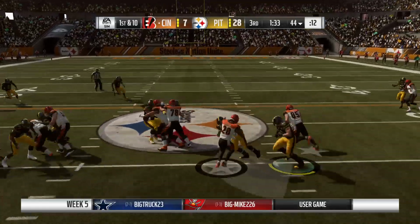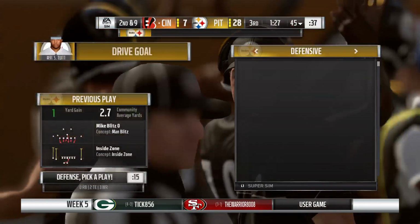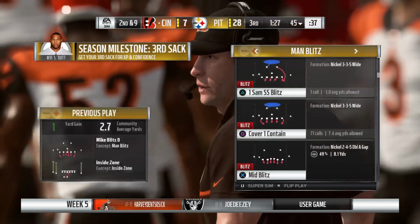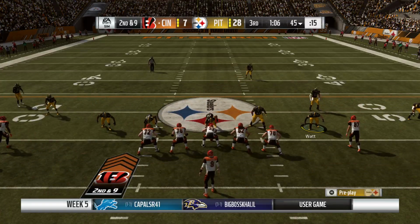Back to Mixon on first down. And he was able to shed the tackle, but the reserves come in for the stop. Just a yard on the first down carry, so it's 2nd and 9. He continues to struggle to find a crease to break off a big one and might need to just put that aside and just try and ram his way forward and get what he can.